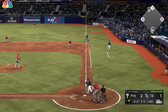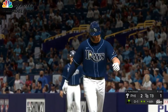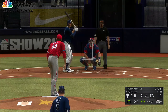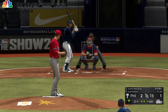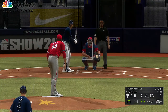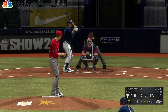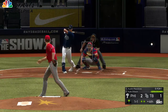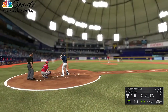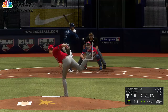Standing in now, Austin Meadows. Seared down the first baseline. Runner in scoring position with two gone. Comes set, the 0-1. Well below the knees, laid off the changeup there. I had him guessing that time as he's barely able to foul it away. Fouled off.